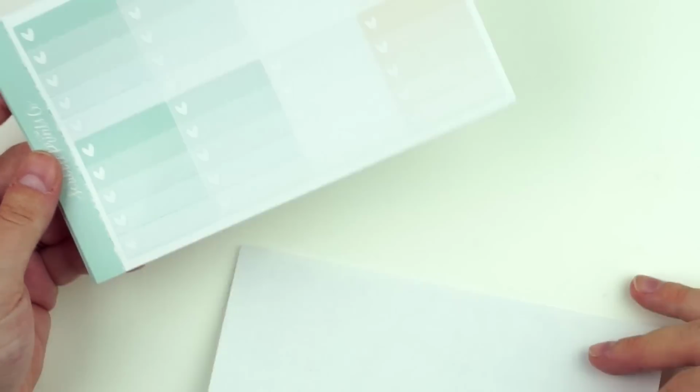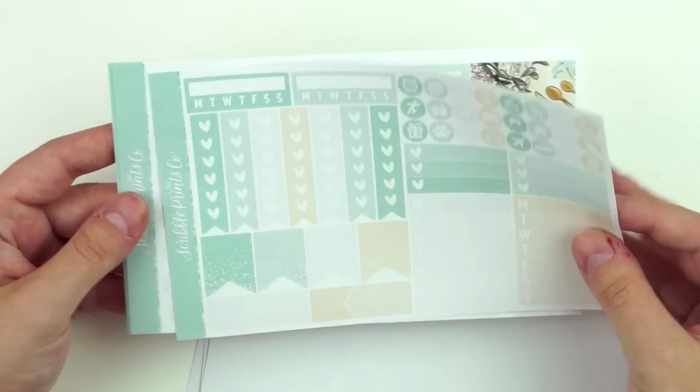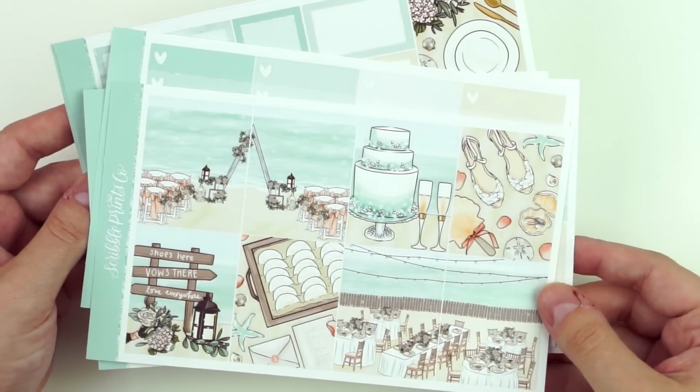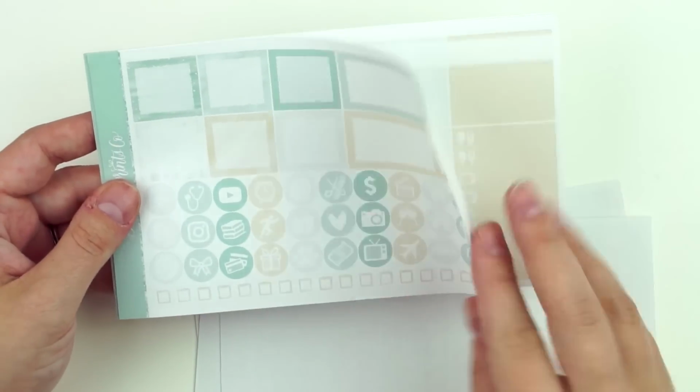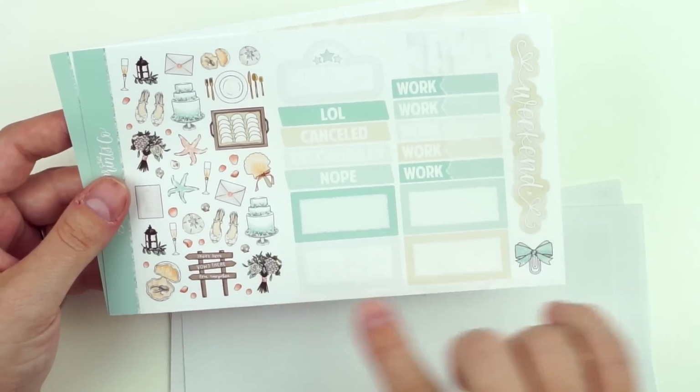So these are the full boxes. You also have the ombre heart checklist. Like I said, this also does come in a mini kit. This is the ultimate. You have your extra full box here, and I just really love the way everything turned out about this kit. It's neutral, but it's a beach wedding kit. Tons of deco over there.